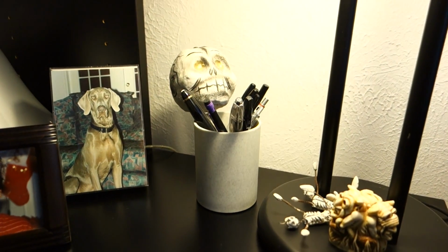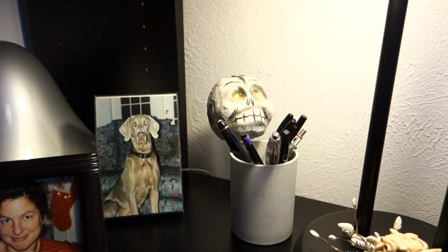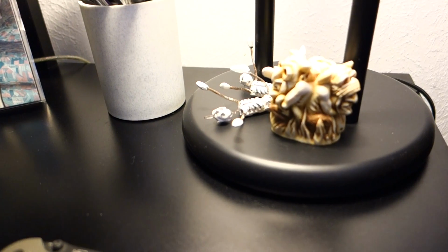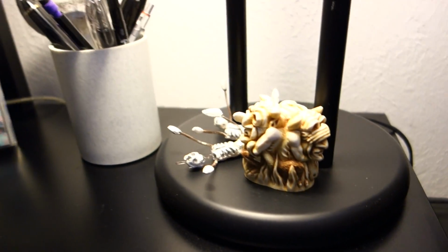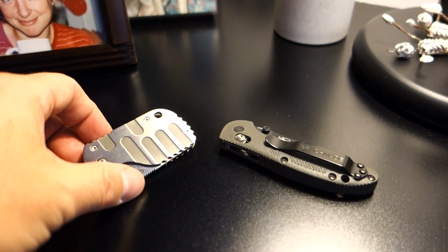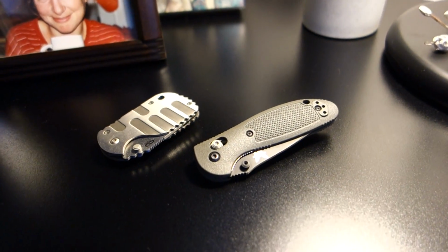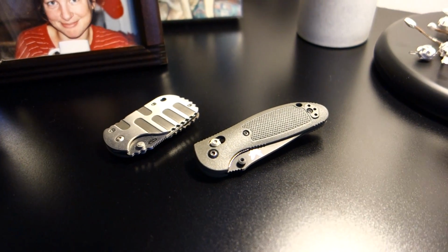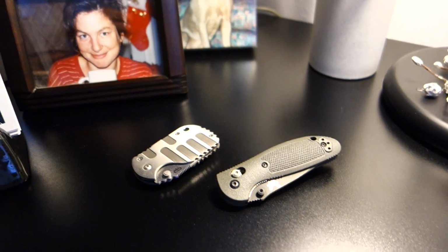Here I've got some pens and stuff in a little pen holder and a Day of the Dead shaker that's been with me forever. I was into the Day of the Dead stuff, the Mexican holiday, for a while and collected the stuff. I keep a couple of knives here just to fool around with. This one's not much fun to fool with, but this Benchmade Griptilian I definitely play with while I'm reading or thinking about, like, coding or whatever, just something to do with my hands.